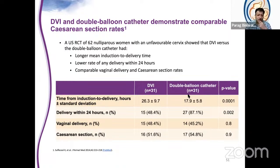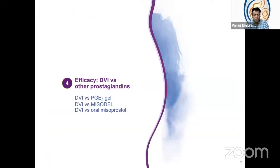Now, this is one more trial which was published in 2014, which studied the mean induction delivery time. Then when compared to the double balloon catheter, it was found out that the time from induction delivery was within 24 hours was noted in about 47% women, vaginal deliveries in about 48% as compared to 45.2%, and C-sections were slightly less as compared to the double balloon catheter.